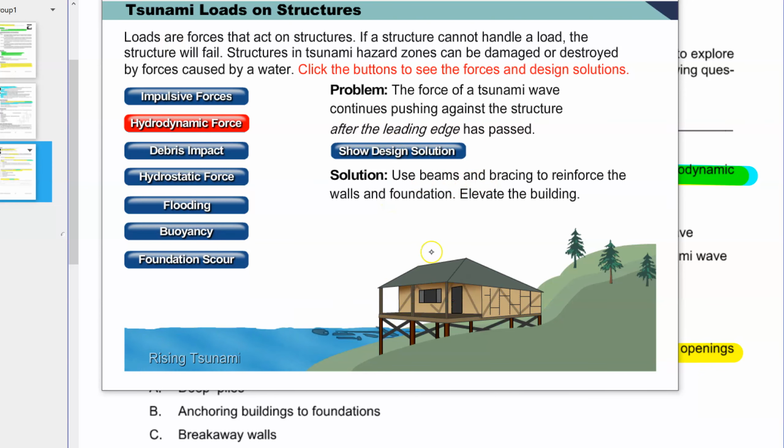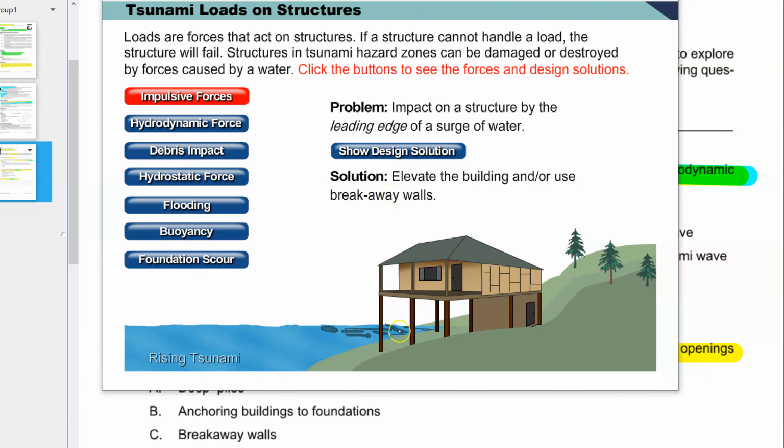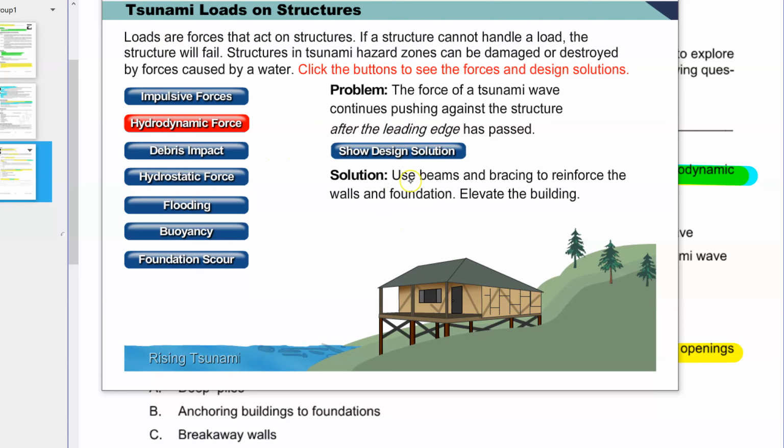Again, we can raise the house and we can use some lateral bracing to make the building foundation stronger. So you can see both times we want to elevate the house. The first time we could have those breakaway walls to absorb that initial impact. But the second time, we can increase the structural bracing here to be able to withstand those multiple waves.